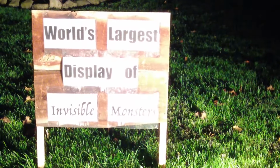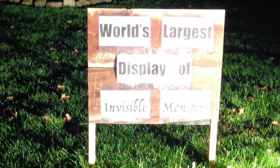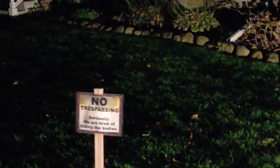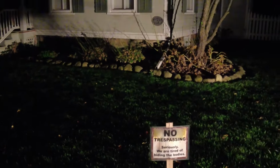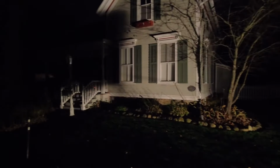All right, this particular yard looks like they might have run out of time decorating for Halloween. It says world's largest display of invisible monsters. No trespassing. Seriously, we are tired of hiding the bodies. But if you look around, that is the only two things you will see on display here.